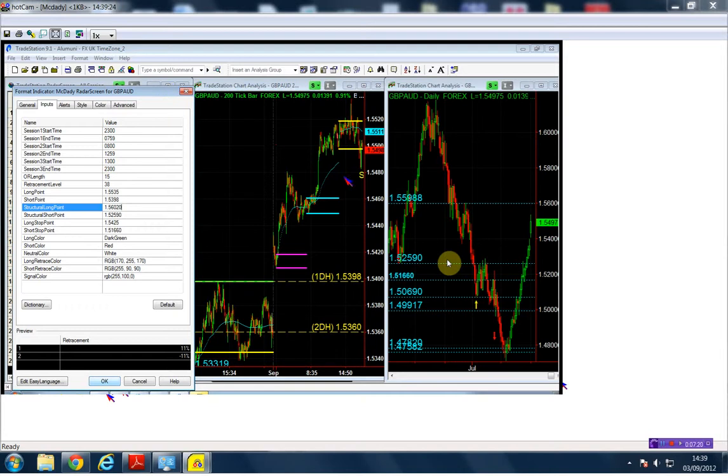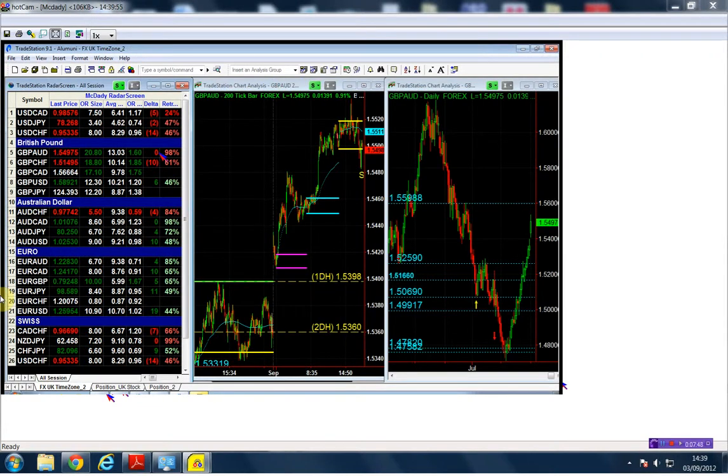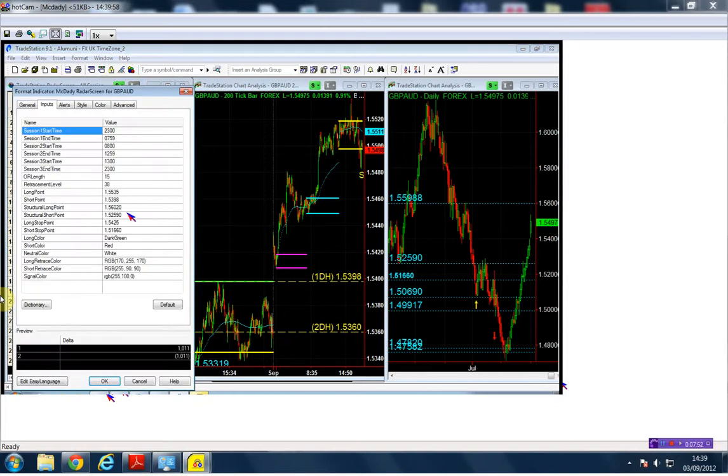All right, so the pound Aussie, we're going to buy it above the 155.35. The structure point is the 156.02, so we've got about 65 pips to the upside. And if it goes above it, it's going to fly. And our stop is going to be the 154. It's too big a stop, it can't be 100 pips. I made a mistake. The long stop is 154.80. I'm sorry.